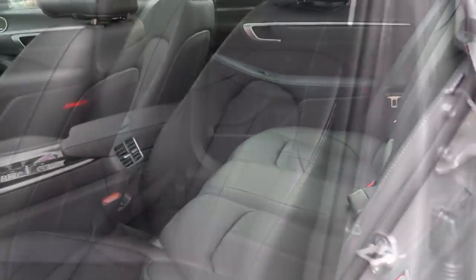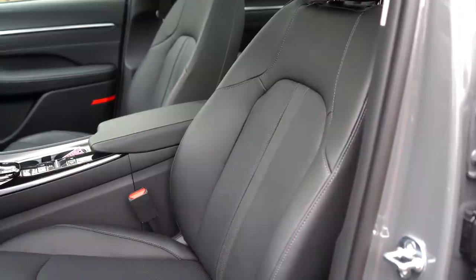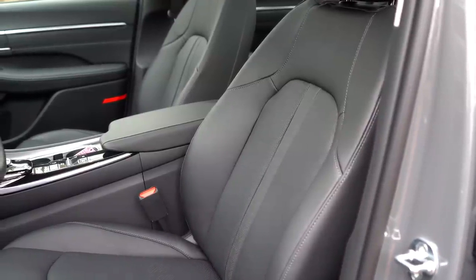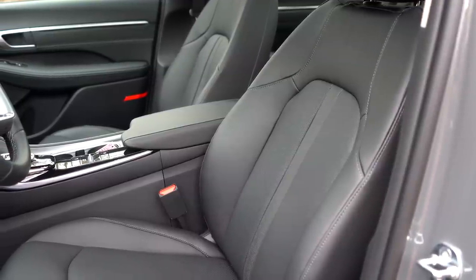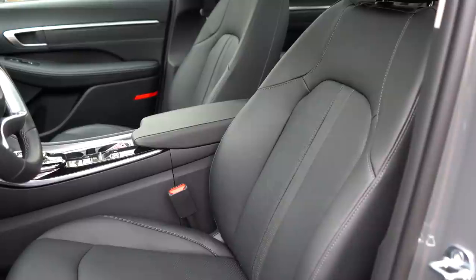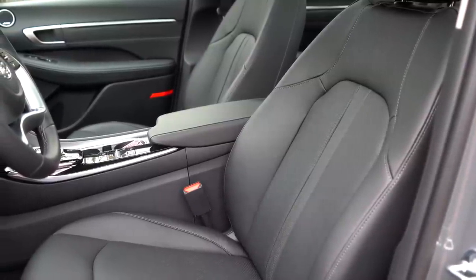But now, making our way to the front seats, cloth seating coming with the SE and SEL trims. My favorite seating coming with the SEL Plus, that is going to be a leatherette Dynamica suede combination, with the suede being in the middle portion. That is a super cool setup. Dynamica suede usually being found on higher end vehicles, so I thought that was pretty cool.